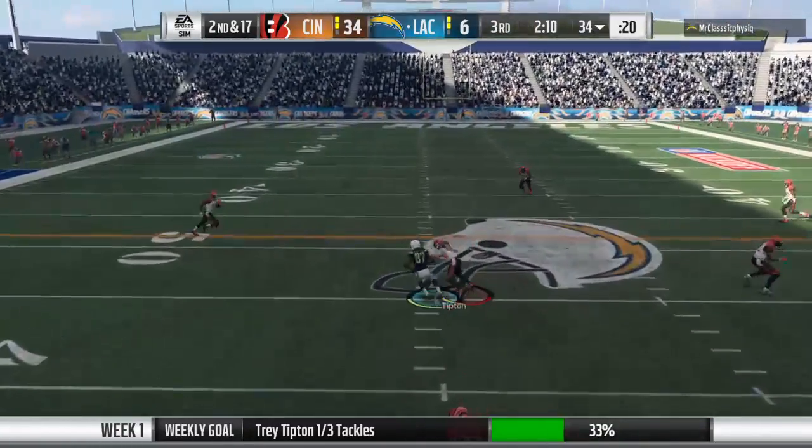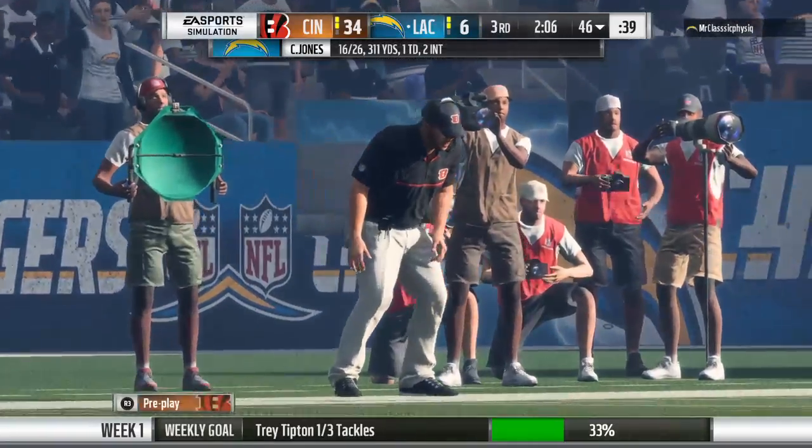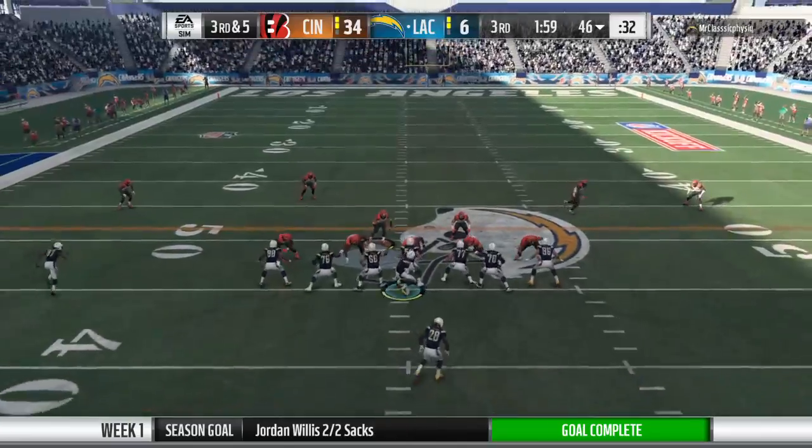Jones to throw on second down. Got his man complete over the middle. It's Armstrong. And he'll be taken down at the 46-yard line. It's a pickup of 12, and that'll set up a third down.